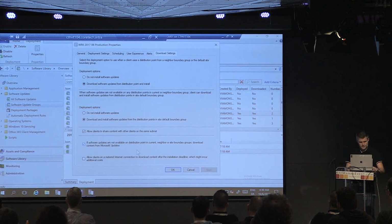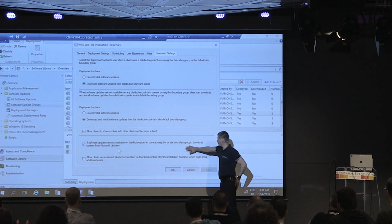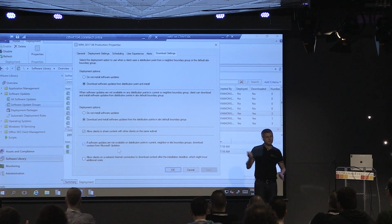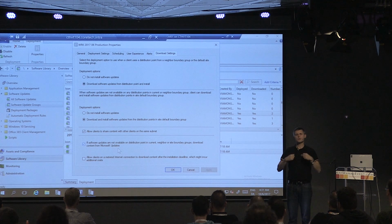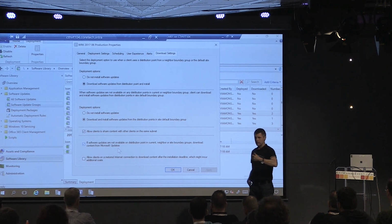Then you'll see down here that if software updates are not available on a distribution point in my neighborhood, then just download them from Microsoft Updates. And by default, if you're on the internet, then we are not really looking at boundary groups and what have you, so they will automatically go to Microsoft Updates. So the only thing you really have to pay for is when clients are downloading policies, and they're doing that every 60 minutes by default.